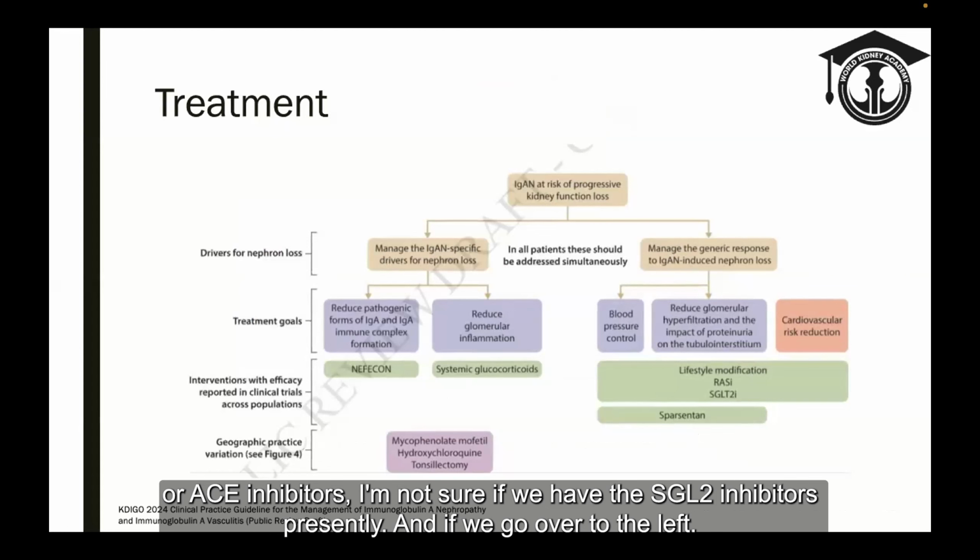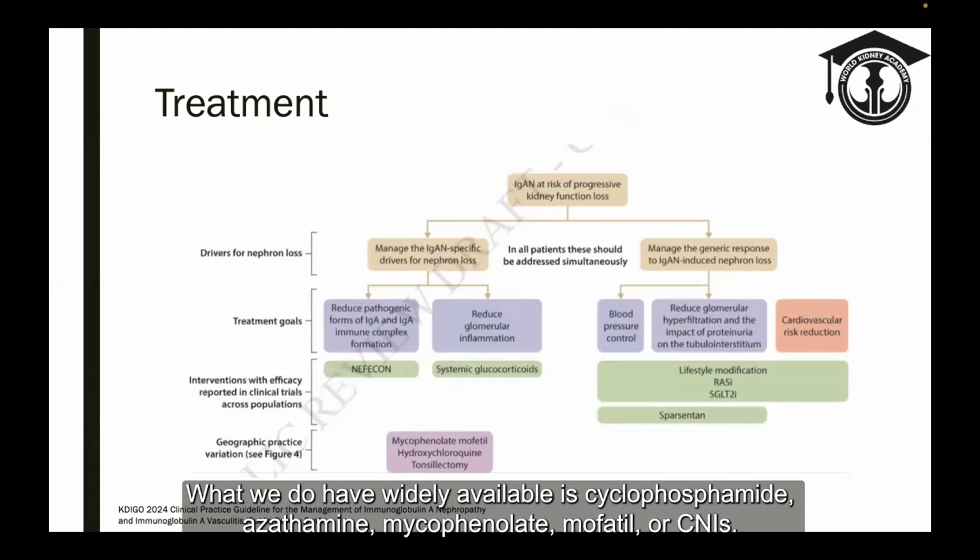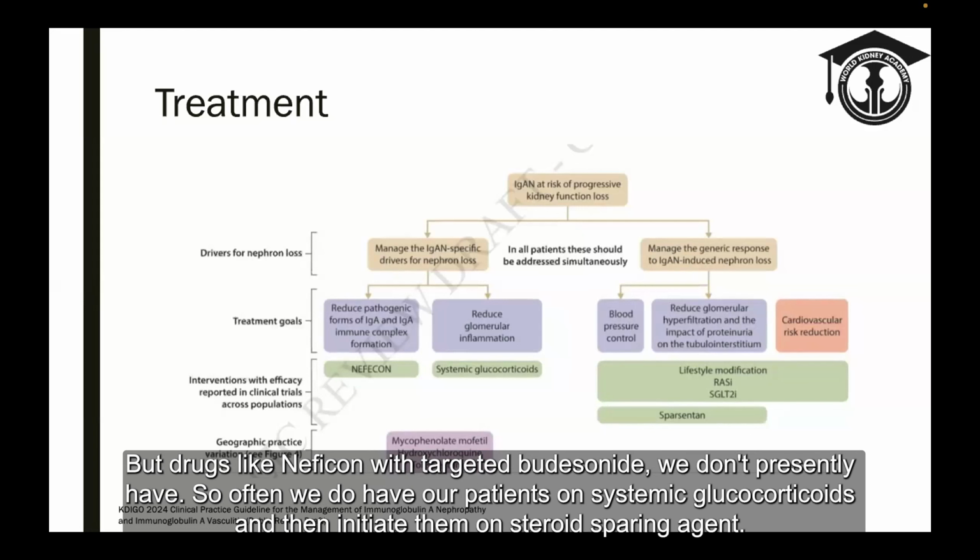the SGLT2 inhibitors presently. And if we go over to the left, what we do have widely available is cyclophosphamide, azathioprine, mycophenolate mofetil, or CNIs. But drugs like Nefecon with targeted budesonide, we don't presently have. So often we have our patients on systemic glucocorticoids and then initiate them on a steroid-sparing agent.